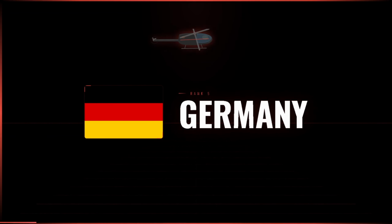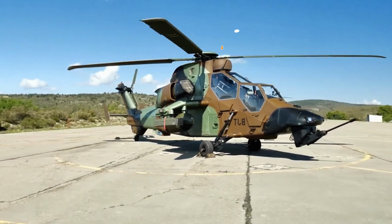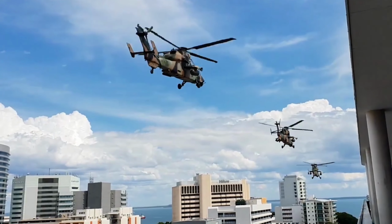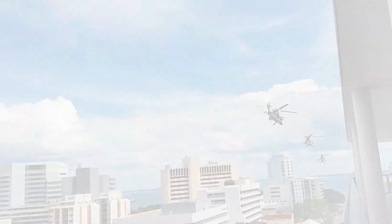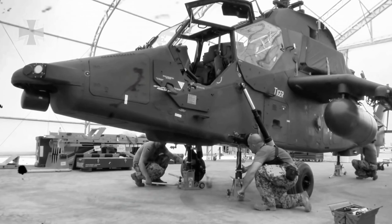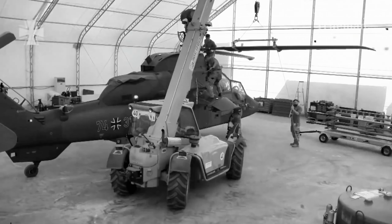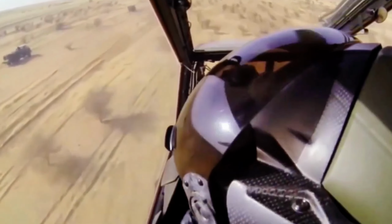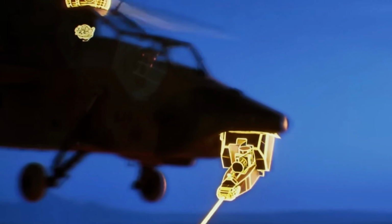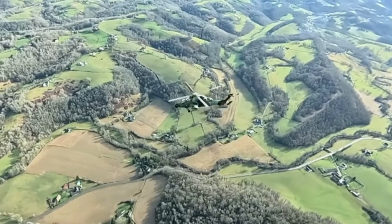Germany's Eurocopter Tiger is a $44 million testament to what happens when 2 nations, France and Germany, decide to build the definitive attack helicopter together. Now part of Airbus, the Tiger carries a 2-man crew and is optimized for anti-armor work, escort missions, and battlefield air support. The mast-mounted targeting sight gives the crew a wide, unobstructed view without exposing the aircraft. Structurally, it's engineered to take a hit and keep flying.